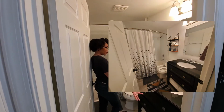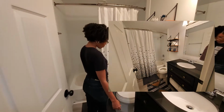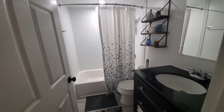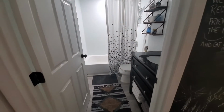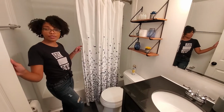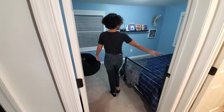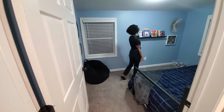Just a regular bathroom, super cute, simple. I just kept the color palette navy, white, and gray, and black, of course, because you can never have too much black. And then this is the twin room.